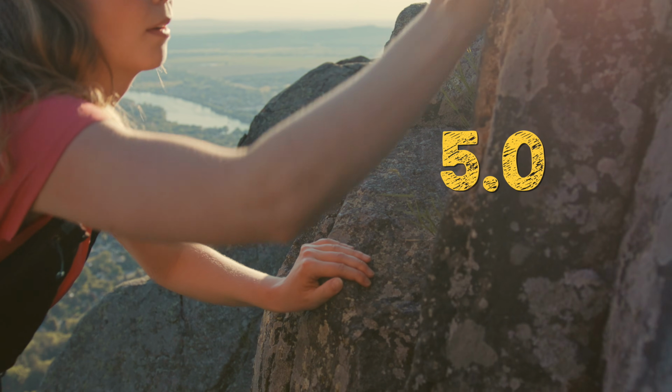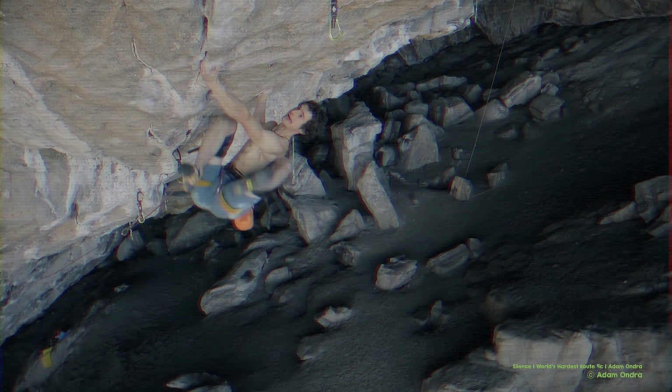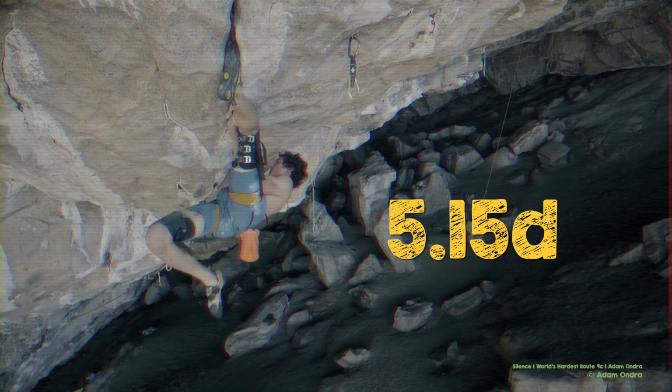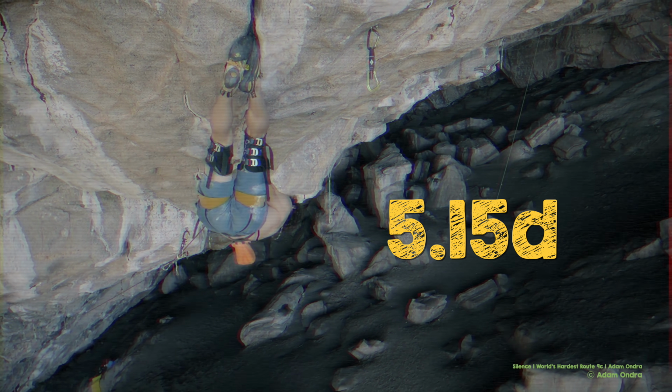Because rock climbing is a sport of its own, Class 5 gets broken up even further. 5-0 is the least strenuous that a rock climb can be, while a 5-15D is the most strenuous climb that any human has ever done, at least up until this point in history.